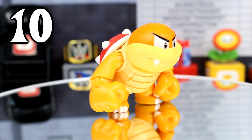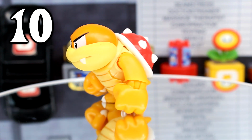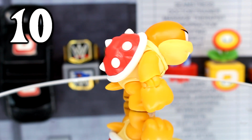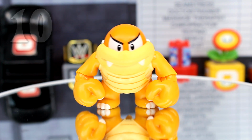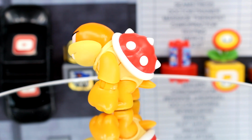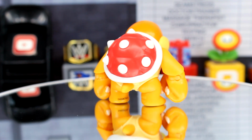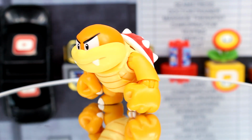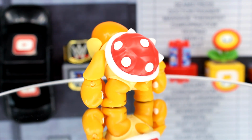Coming into my number 10 spot is the 2.5-inch Boom Boom figure. Now, I never had the chance to review this wave. I think I only showed it in a haul video when this figure came out, but I really do like this figure. I just hate that he's not able to stand unless you have one of his fists placed on the ground, and he doesn't have head articulation either, but I do like the butterfly joints they gave him.